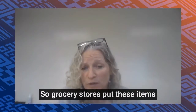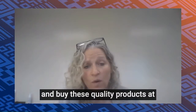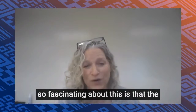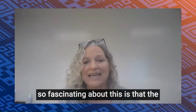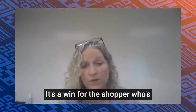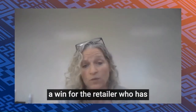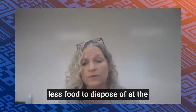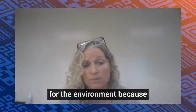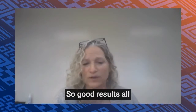So grocery stores put these items on the app, and shoppers can come and buy these quality products at huge price reductions. And what is so fascinating about this is that the end result is a win on so many levels. It's a win for the shopper who's able to get discounted food. It's a win for the retailer who has less food to dispose of at the end of the day. And it's a win for the environment because less food is going into landfills. So good results all around.